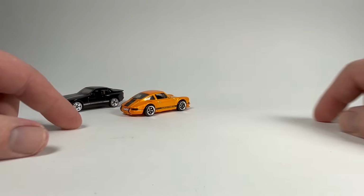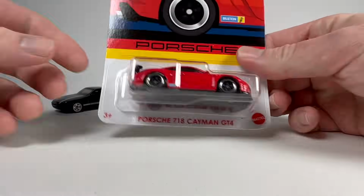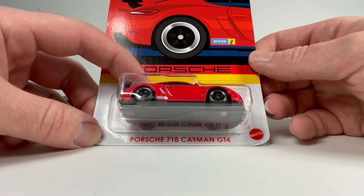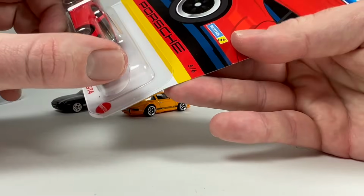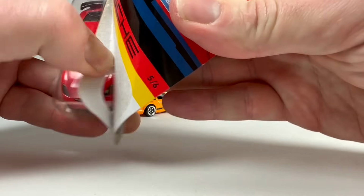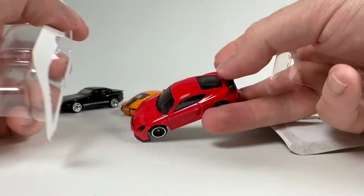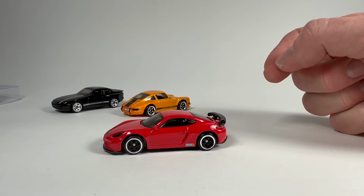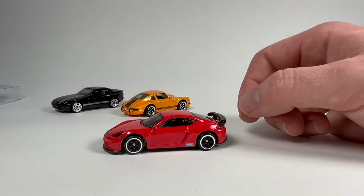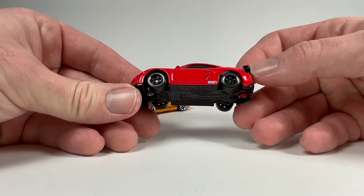These are made in Thailand, by the way, not in the Malaysia plant. At least these particular ones, I think, are all made in Thailand. Then we got this here, the Porsche 718 Cayman GT4. This is kind of a newer Porsche casting. This is in red. Again, the card art looks really nice. And we get this extra plastic bit to hold the car, probably from breaking through the blisters, my guess, with these metal base cars too, because they're heavy. And this one's a metal base. This casting debuted, I think, last year?